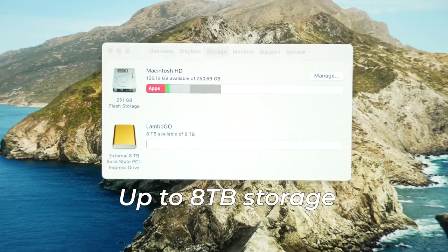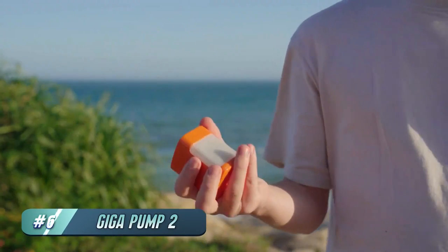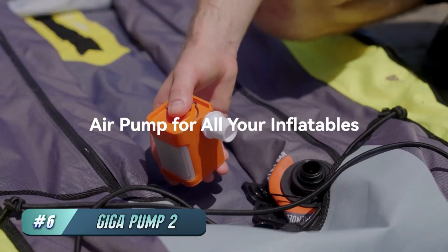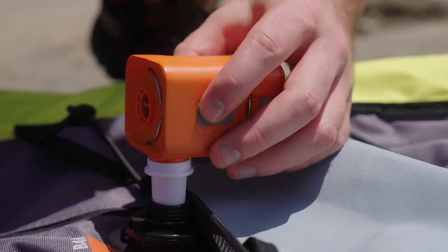And here's the cherry on top, Lambogo has a storage size of up to 8 TB. That's big. 6. Gigapump 2. Now, introducing the latest super powerful 3-in-1 outdoor air pump and lantern of the Giga series.